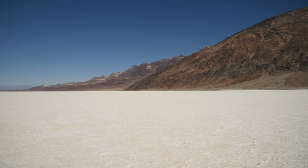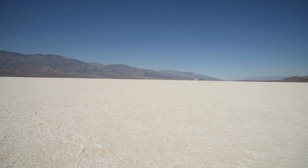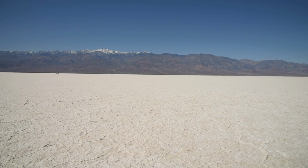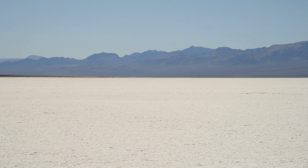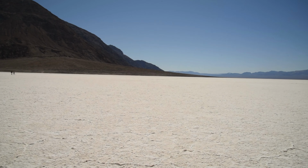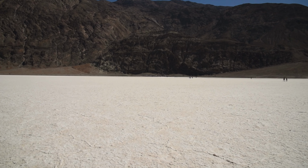The evaporation potential out here is probably about, I think it's about 150 inches a year. So even though it only gets 2 inches of rainfall, even if someone was to pump, say, 12 feet of water into this valley, it would all evaporate in 1 year. It's an insane amount of evaporation that can happen. So plants really have to try and hold on to what they got. They want to survive here. And there are a few that do, but not directly on the salt flat.